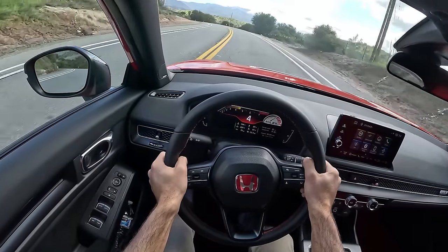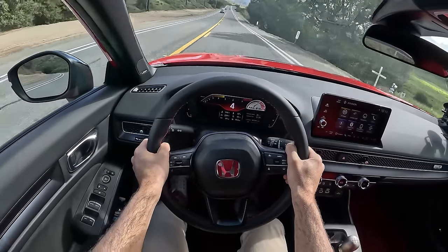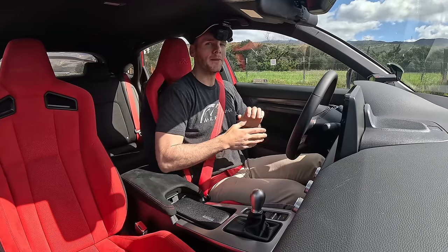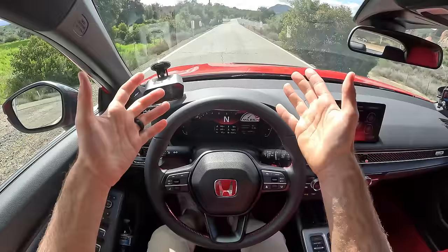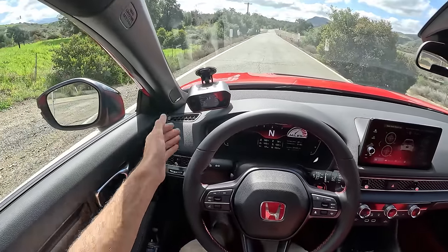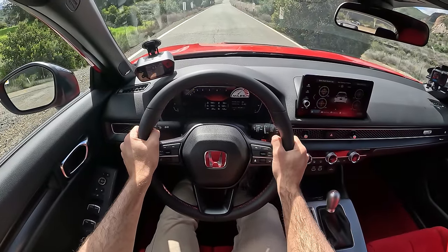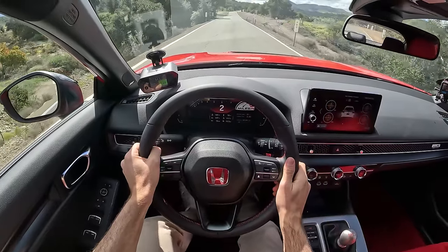Having driven a CTR on track, none of this surprises me, but it still thrills me, even on a road. Shifting gears here for a moment. If you owned a CTR, you might want to see how quick it gets to 60. So I found myself in a real world situation. I've got my race box set up to record, and I'm going into first gear. I'm going to rev it out a little bit. See how quick we can get there.